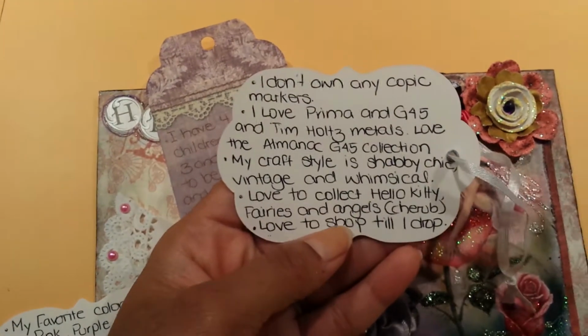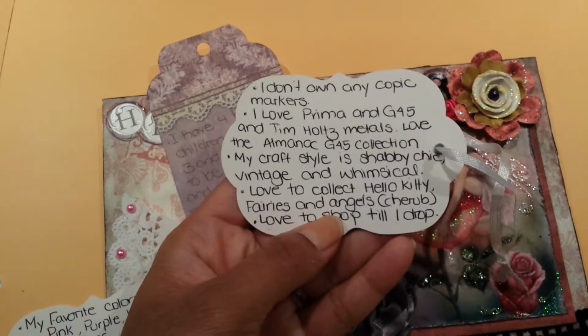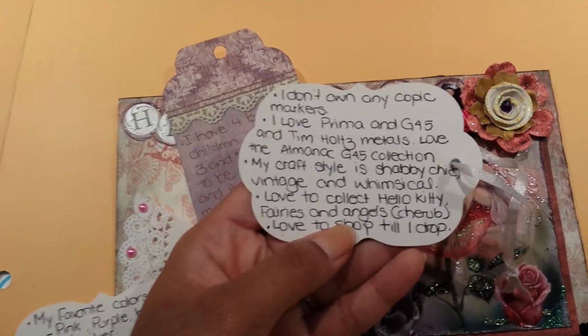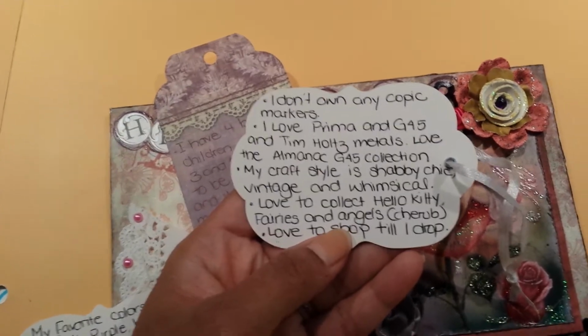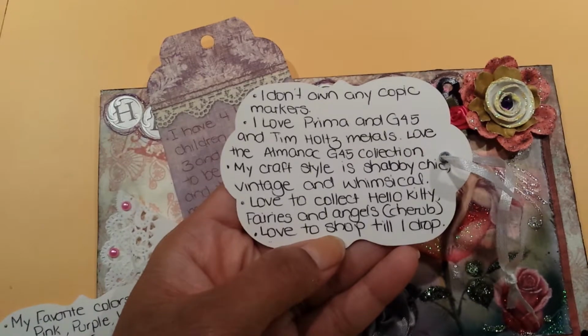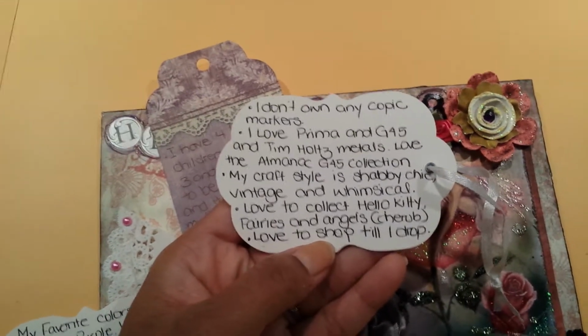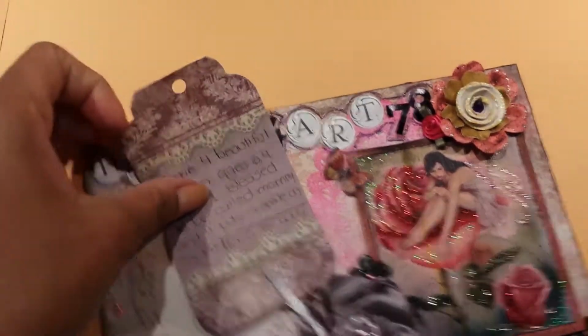I'm cheesy, too. I don't own any Copic markers. I love Prima, Graphic 45, and Tim Holtz medals. Love the Almanac Graphic 45 collection. My craft style is shabby chic, vintage, and whimsical. Love to collect Hello Kitty, fairies, and angels, especially cherubs. Love to shop till I drop. And my husband thinks I'm crazy because of that.